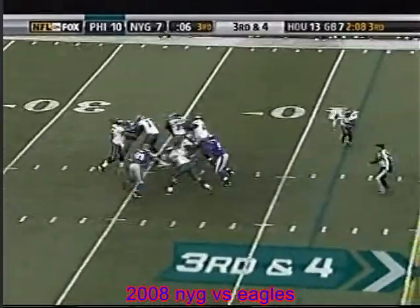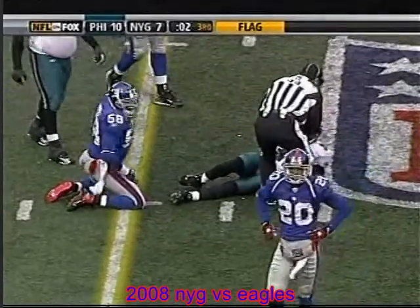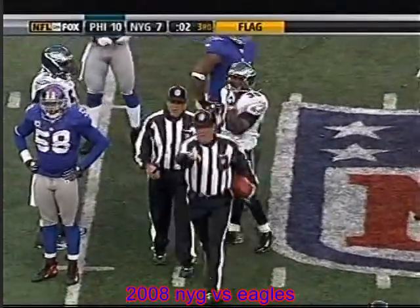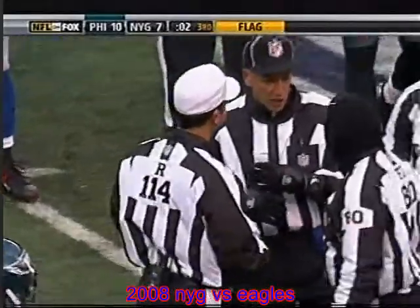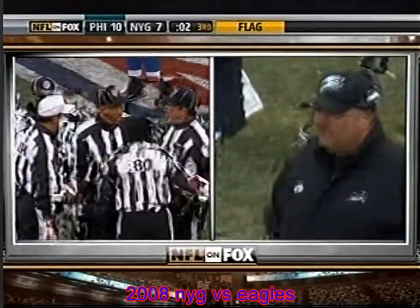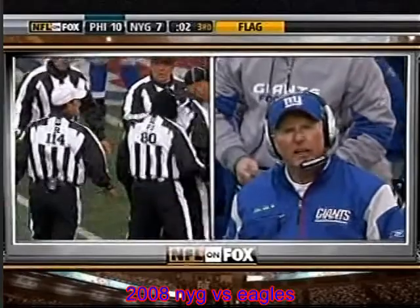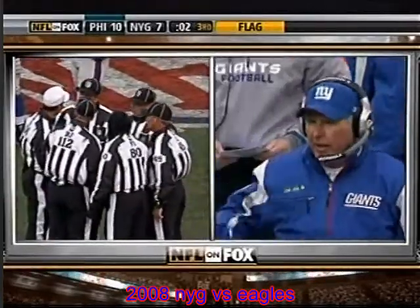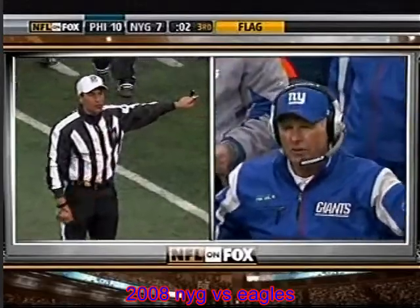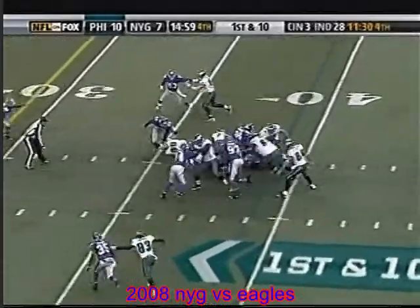Eagles must get to the 45. Penalty marker as the catch is made by Westbrook. Brian Westbrook tackled by Antonio Pierce, but not before he picks up an Eagles first down. Big huddle for those officials right now. They've been in there for a while. Lots to talk about, Kenny. Personal foul, face mask, defense. Westbrook. First and 10 for the Giants, 39.